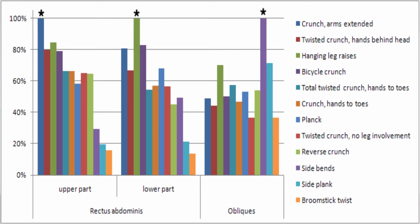So they've actually done EMG studies showing what the most effective exercises are for your upper abdominals, lower abdominals, and your obliques, which are the muscles basically to the sides of your abs. And these are going to be the ones that activate your ab muscles the most and help contribute the most to overall stimulus of the muscle.